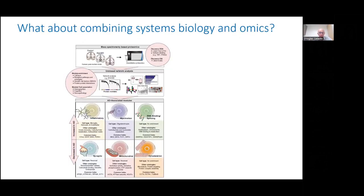So how about combining? We've talked about single markers and maybe a few of them all together. How about the option of combining systems biology and omics? If we measure hundreds or thousands of biomarkers in CSF or plasma, how do we determine what biological processes these may be telling us? And so there are a number of approaches to do this. Again, we can have some complete later sessions about this. It's an increasingly interesting topic.